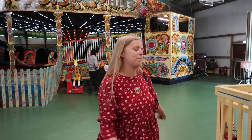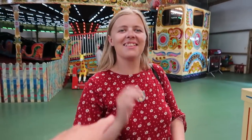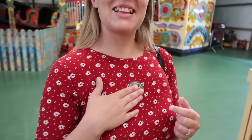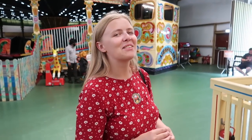Got a bit of dancing from Charlotte. She's very hot, but we're still getting a bit of dancing. And also, you got a little sticker. I haven't mentioned it yet. There you go, if you go on the land train. It's quite funny because the operator was like, you don't need a sticker, do you? Yeah, for the big kids over here.